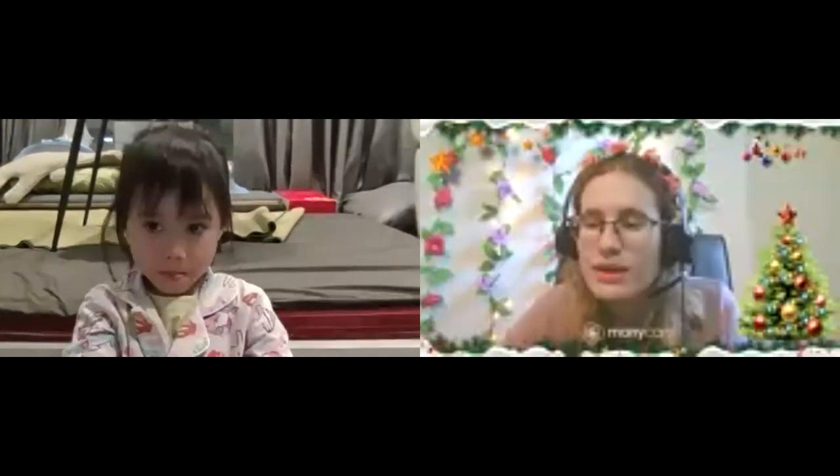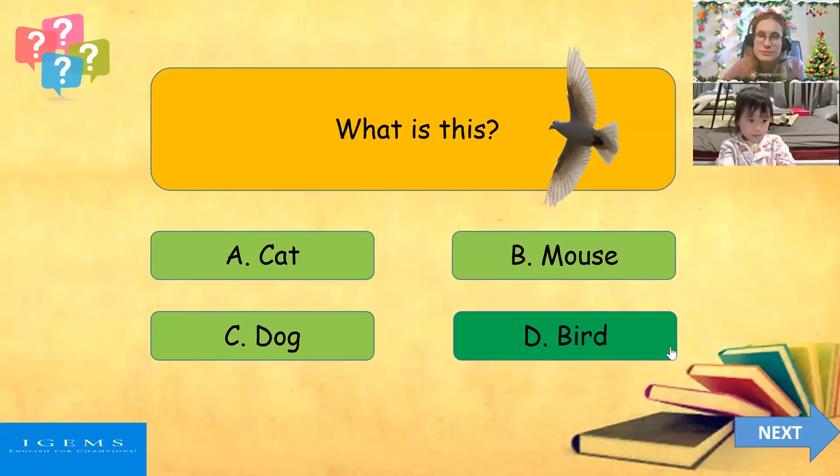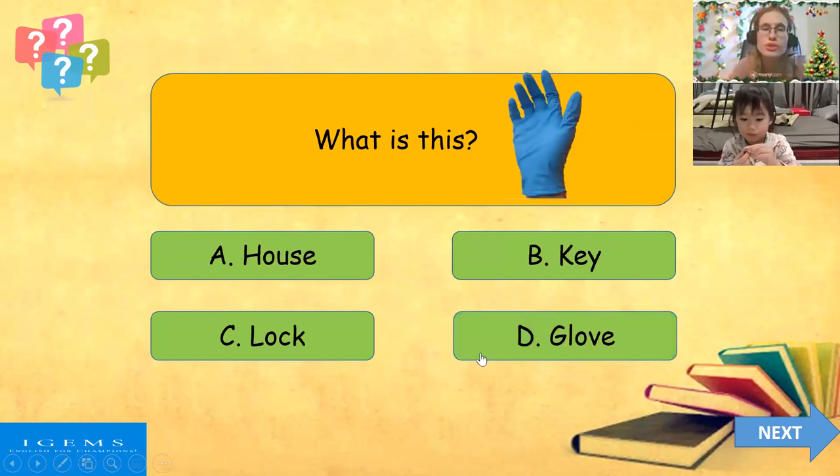Let's go. Oh, what is this? Do you remember what this is? Is it a house? A key? A lock? A glove? What is it? A glove. Yes. Good job.